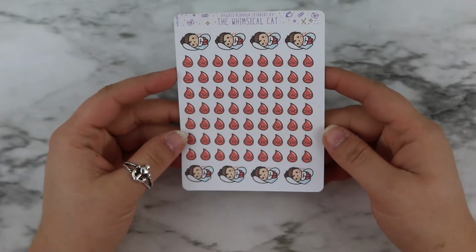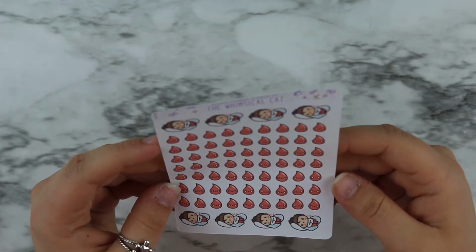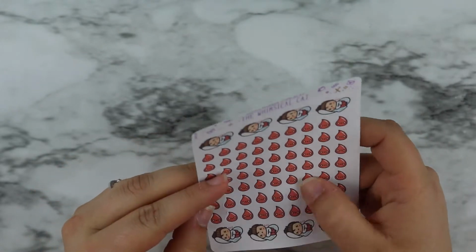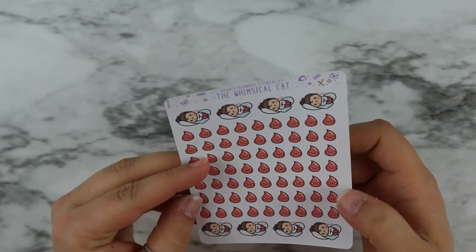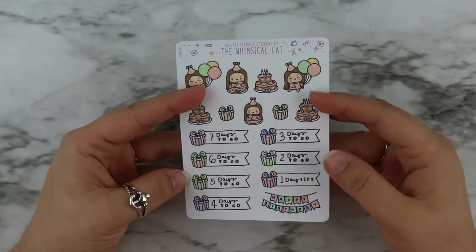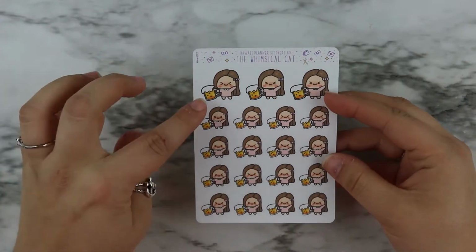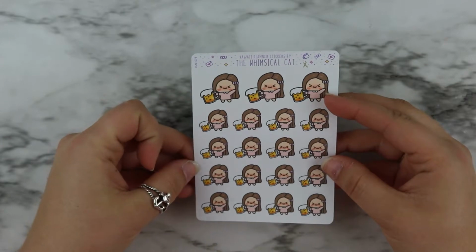Then you have period tracker ones. So. I'm sorry, I'm gonna look at this one. I guess that would be the oops. I don't really know. Her paper is interesting. You have a birthday countdown. Yay, a birthday countdown. That'll be fun. My birthday's coming up. You have these cute little beer ones. Oh my gosh, I love this.